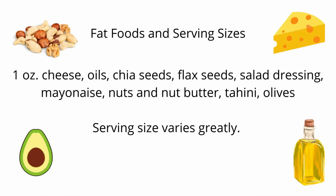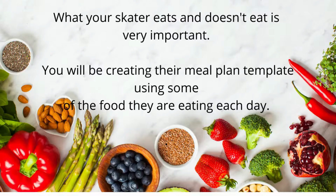Then the fat group contains a wide variety of foods also. Cheeses, oils, chia seeds, flax seeds, pumpkin seeds, salad dressings, mayonnaise, nuts and nut butters, tahini, and olives. And the serving size is going to vary greatly in this food group. Now, it's going to be a smaller serving size because fats do contain about twice the amount of calories as carbohydrates or protein, but they are needed in your skater's meal plan because they help your skater's body absorb the fat-soluble vitamins A, D, E, and K.